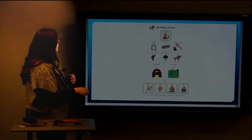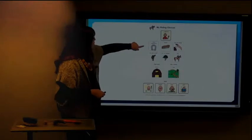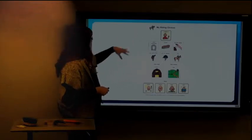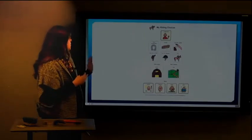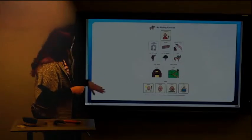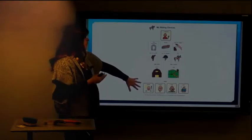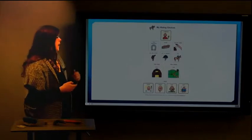And so these are the choices that the individual might have. They might have the choice of cleaning the horseshoe or brushing or patting the horse, or helping put on the saddle, the choices of where do they want to ride, inside or outside. And I've used this with clients where you can take something like this, you can laminate it. What's nice with this program is that you can easily save these templates and go in and change the pictures and stuff like that. Also, it's always good to have down here somewhere, always ask them how they feel, if they're excited, if they're bored, if they're tired. So that's just an example of a low-tech AAC device that you could possibly use.